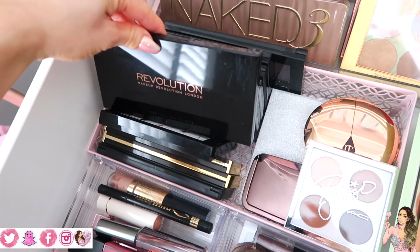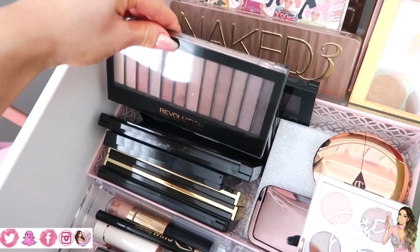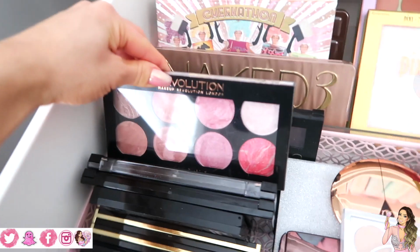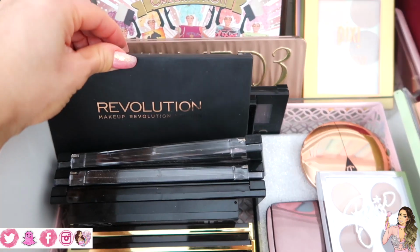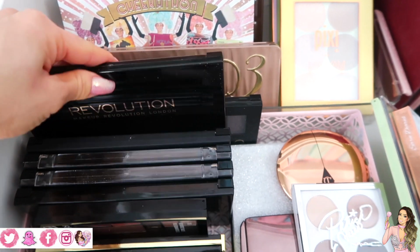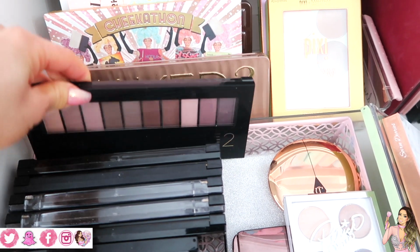And right here, I'm not going to show these all to you guys, but they're all by Revolution. So I just have a ton of eyeshadow palettes. Right here, I have a blush one. That's actually a really nice one. And then right back there, I think I have more. Yeah, these are all Revolution. And then this one is a L'Oreal palette back here.